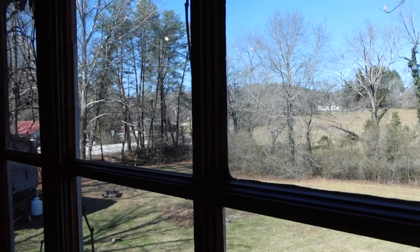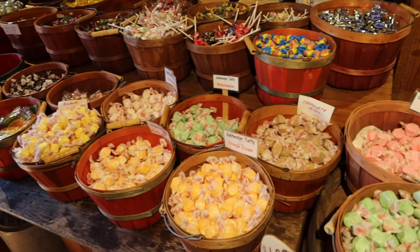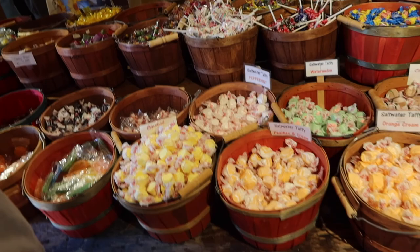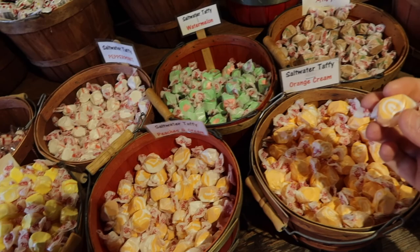So here's the view out in the back of the building. They also have more candy on this side. There's a cool sign. Ring doorbell when I win a dog. She does a great job. These are giant jawbreakers. Taffy. Blow Pops. Hannah's in candy heaven right now. Orange cream. Yuck. It's the best.